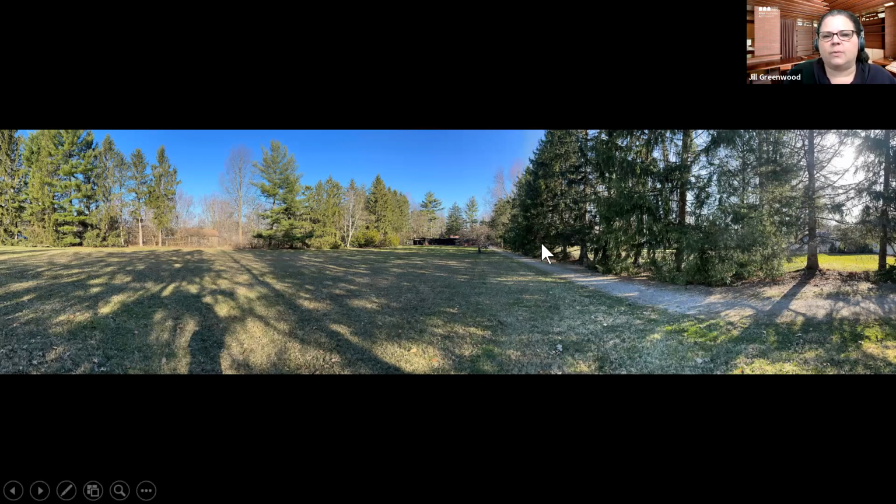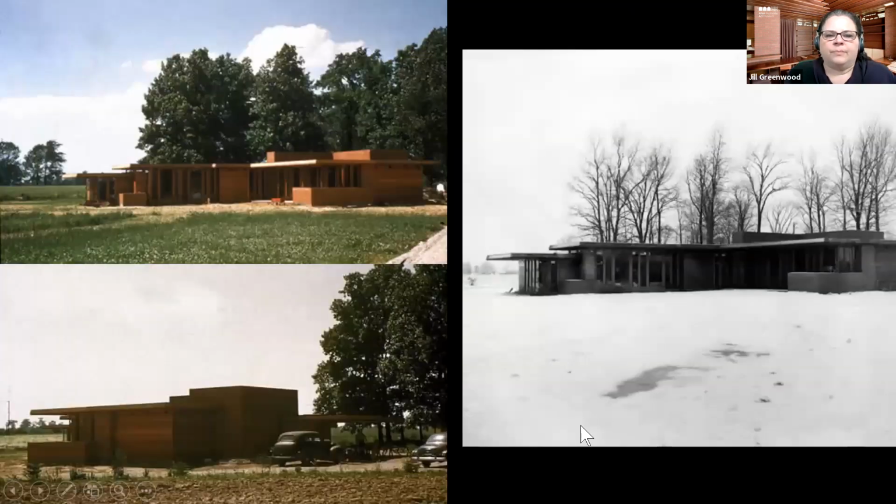And then this is the original driveway right here. Today, it's a walking path. So people park on Morgan Street and they walk up the original driveway to the house, which is at the far end. We have a few historic photos of the house.